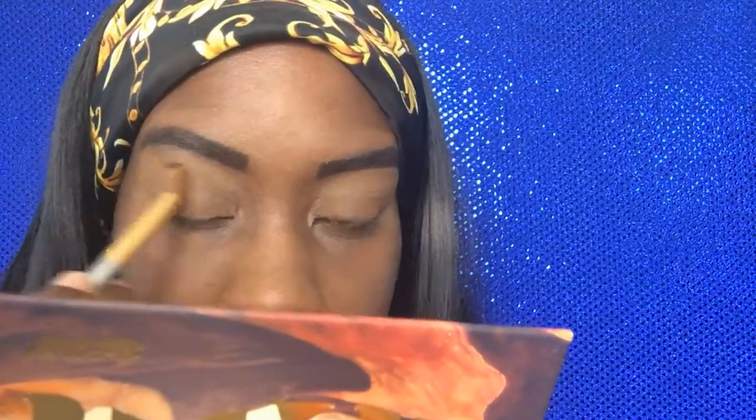And we're just going to be applying that super lightly because this is a bright color and we don't want it to look too crazy. So I want it to show up but not stand out, if that makes any sense. Go ahead and put that right under the brow, right above the crease area. And this is a really nice transition shade for the look that I am going for today.